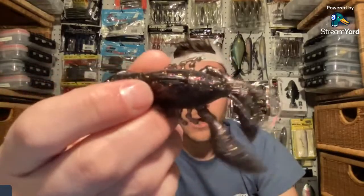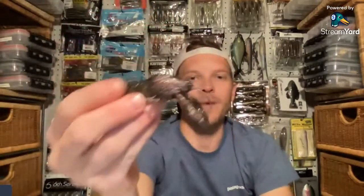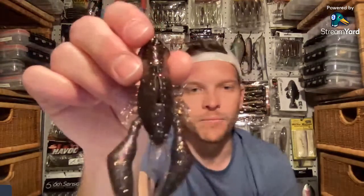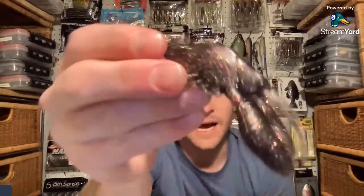That hidden hook, I think, is a good thing because it makes the bait look all that much more realistic, that you can't see the weight, you can't see the hook. So I think it is going to fool more fish than either of the other two baits that I just showed you, given that they do need to be rigged and have a hook and or weight exposed. And that is a slight disadvantage, I suppose. But the Sleeper Craw is definitely intriguing, but it's a little bit expensive at $9.99 per bait.